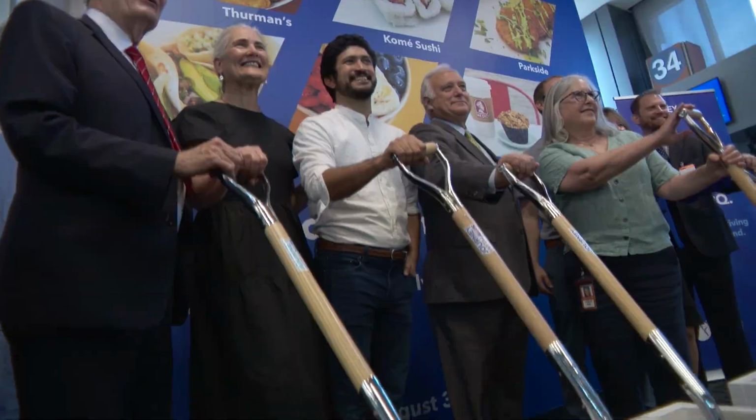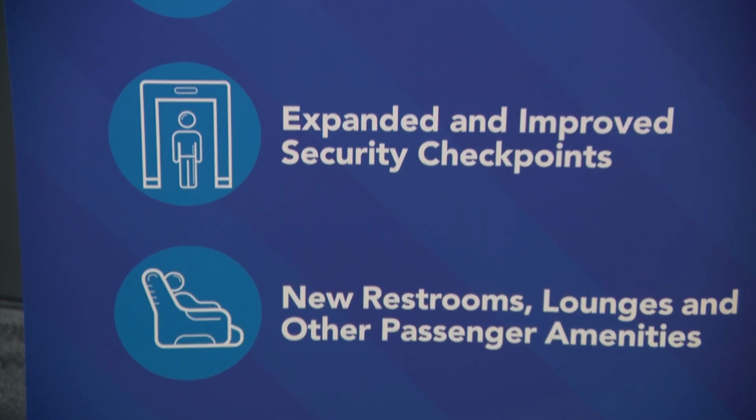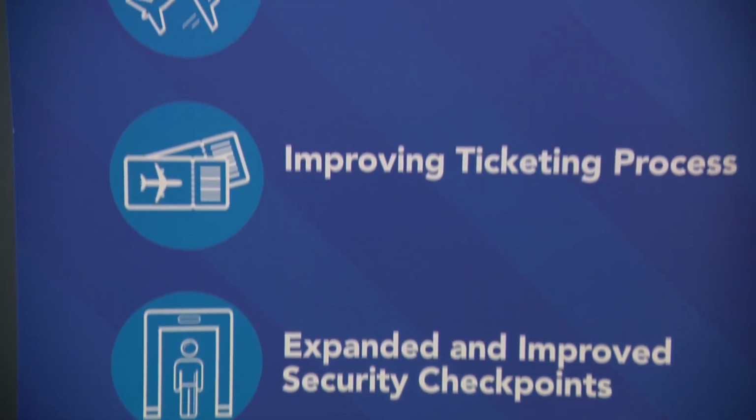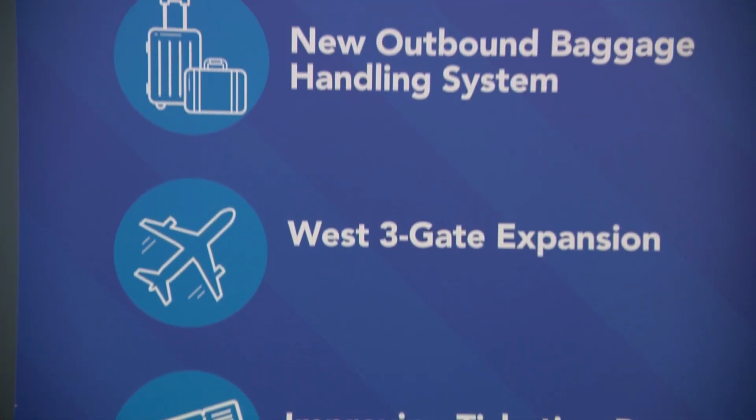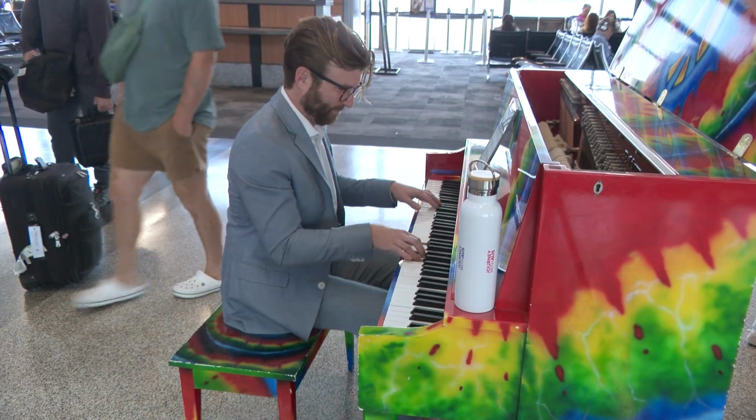So this project will include the biggest restrooms in the terminal, as well as the first children's play area in the terminal. We'll have lots of public art and even a quiet meditation space for those travelers looking to get away from the noise and the busy bustle of the terminal.